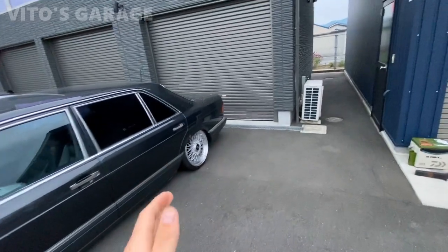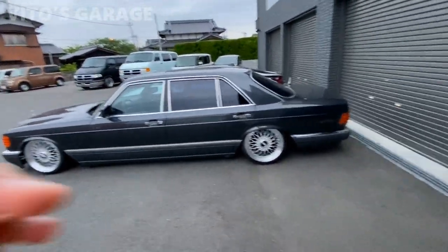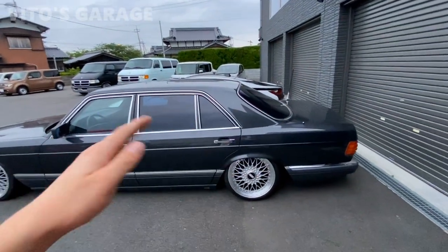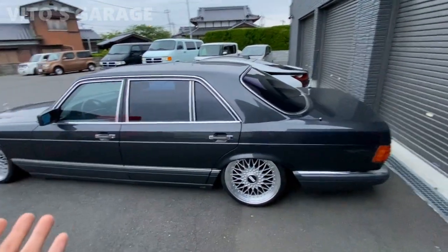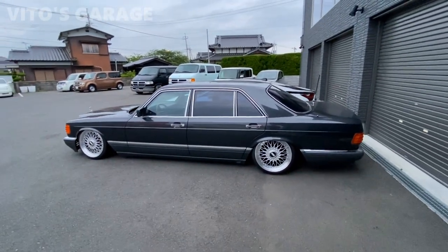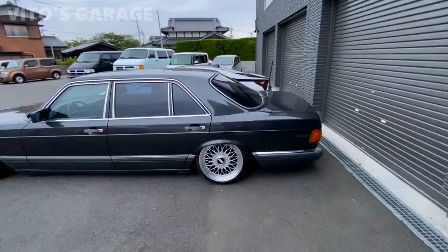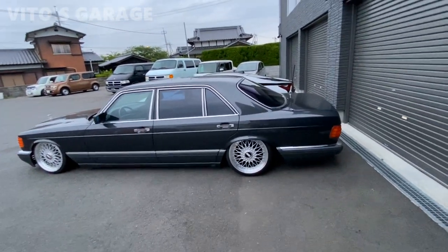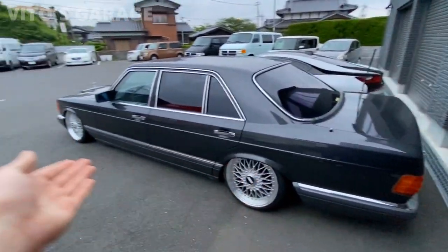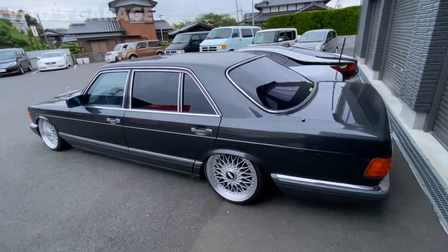I would love to put an Airlift kit on one of my W126s. It would be really cool. You can just drive around with the regular suspension, lift it up, and then as soon as you park your car somewhere, you can just drop it, release all the air from your air springs or air shocks. And then after that, this car is gonna literally sit all the way on its belly, pretty much, almost. But this is really cool.